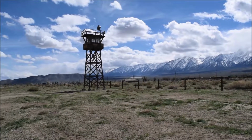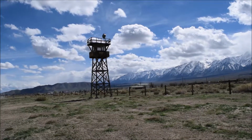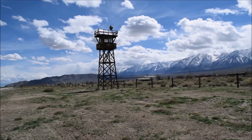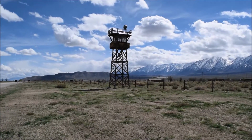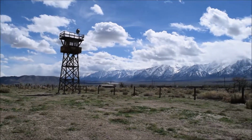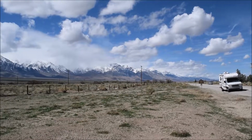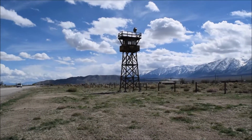So here we are at Manzanar, which is in between Independence and Lone Pine. And there's the guard tower that was over the internment camp for the Japanese during World War II. And that's all that they've left. And you can see it's right next to the Sierras. I'll be going to see if there's anything else to take a look at.